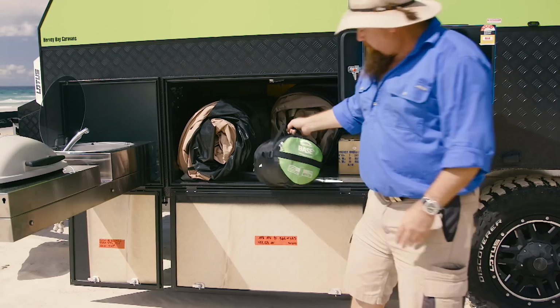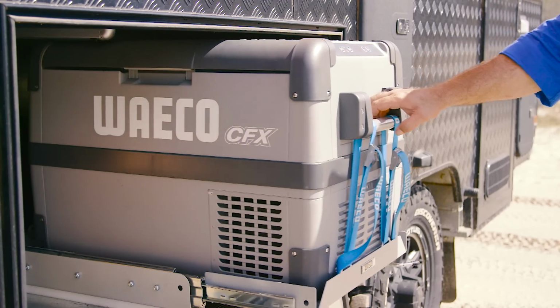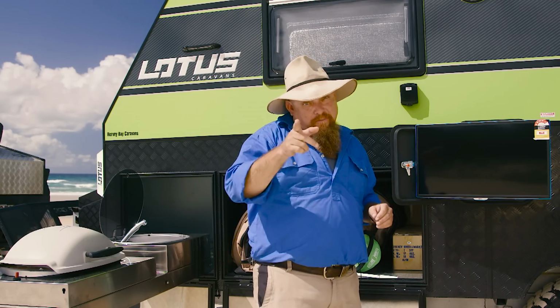You've got your kitchen, got storage. Now in that storage space, you can actually put a second fridge, and me, I'm a big fan of the beer fridge, I'd probably put one in there.